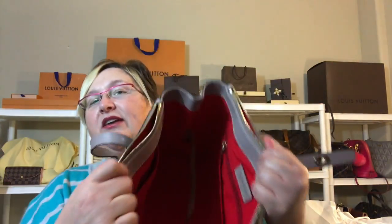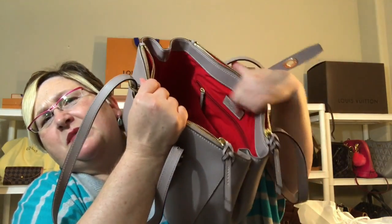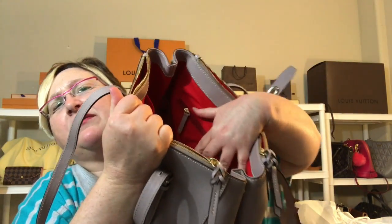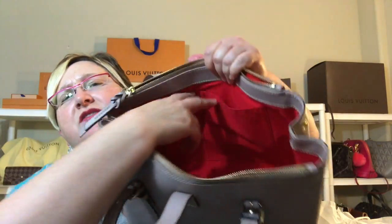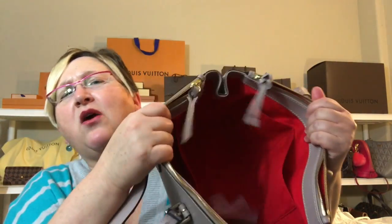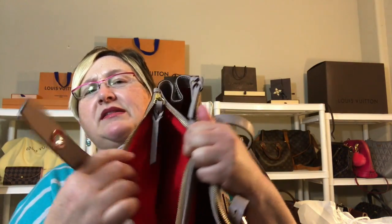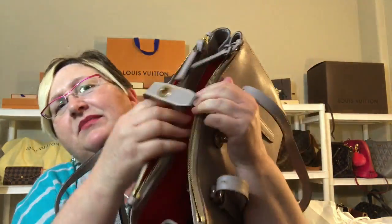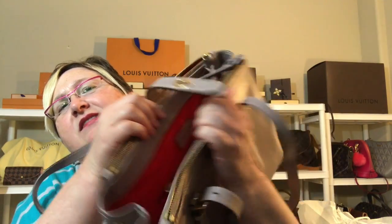This is the regular Dooney inside. Can you see that? With your zipper here and a full pocket right there, and then on this side, there's just the two Dooney pockets. Then this is big old cavernous space. We have a zipper that opens here, just one big pocket, and a zipper that opens here to a big pocket. Now this does not snap together.